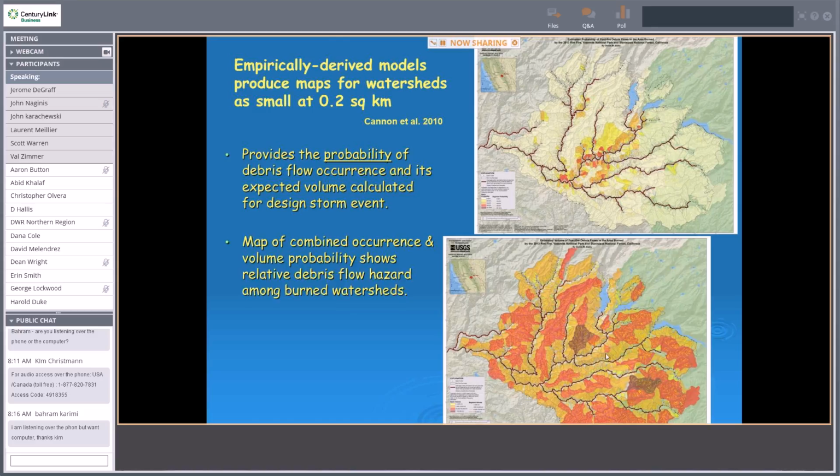Well, then if you put the probability of occurrence and the probability of larger or smaller volumes together, then you come out with a hazard map of debris flow hazard on that burned watershed. And you can focus your on-the-ground studies to those watersheds that have the most potential of creating that hazard for any values at risk that might be downstream, whether it's a hydroelectric facility or someone's structure or a road, any of those kinds of things.